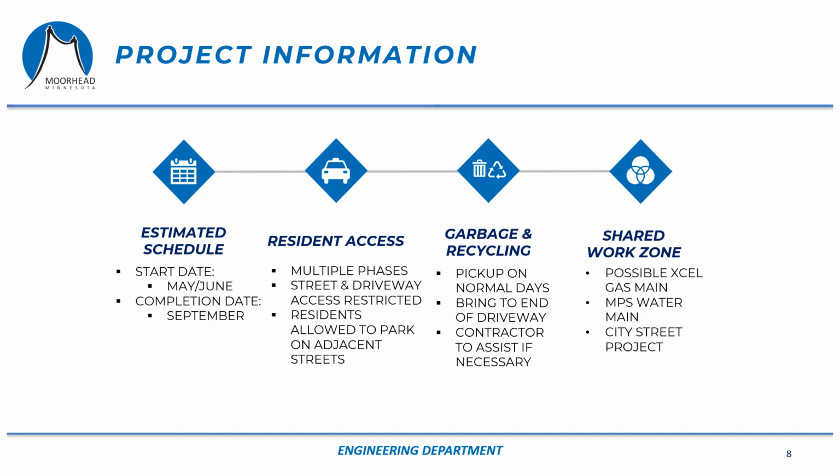Access will change throughout the project depending on the scope of work in your area and what stage of the project is happening. If you have questions about access, please contact one of our staff, and our field staff during construction will be the best source of information for you on this topic.